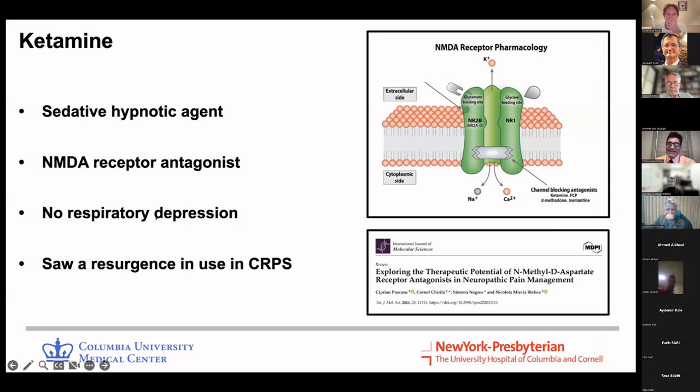And what's interesting is it does not affect respiratory drive. So you can actually give a lot of this and not stop a patient's breathing. And it's really nice. And so in the past couple of decades, people became interested in it to treat complex regional pain syndrome. And even more recently, people have realized that it's actually good for neuropathic pain in general. And so you may see patients who are either on this or get intravenous infusions or even take it orally.